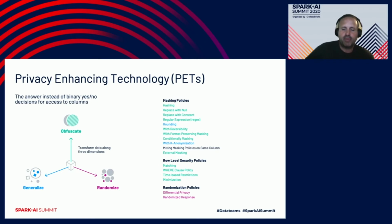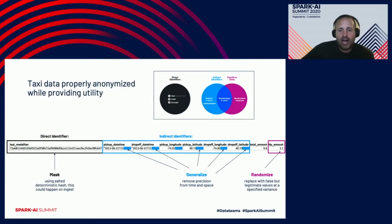So to show you what I mean by that balancing, let's apply some of these rules to the taxi data. Of course, we're going to mask the direct identifier, which is the taxi medallion. But then we've got all those indirect identifiers, the drop-offs and pickup locations and times. So rather than just completely blocking them, we can generalize them to make them less specific. We remove the minutes and seconds from the times. We remove some precision from the coordinates in the drop-offs and pickups. So for an analyst, this shouldn't really matter, right? They could still do all the aggregate traffic analysis that they need to do from this taxi data, but now they cannot do that linkage attack that we showed earlier.